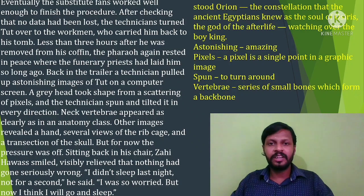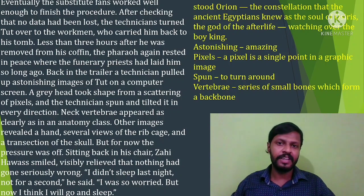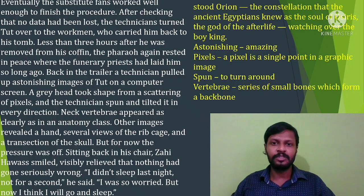So the procedure took 3 hours. The extra fans they attached helped the scanner to work properly, and they collected each and every detail. Then they put the mummy back where it was kept by the priest at the time of his funeral, in the same place.